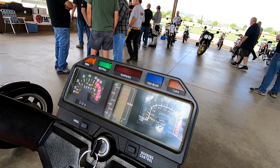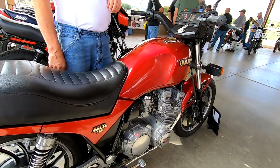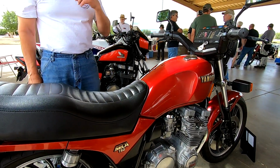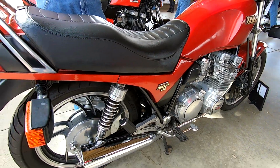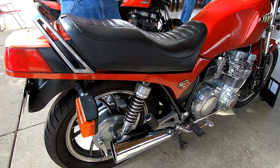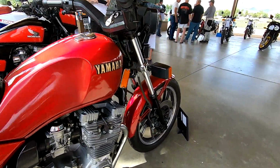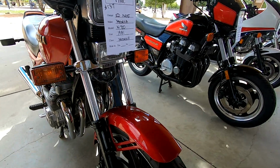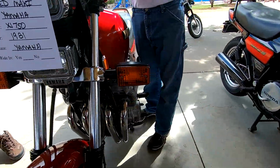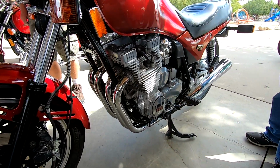Wow. Cool. That's a fancy motorcycle for 81 only. Well, actually, I think it's 80. It's all the Secas from 80 to 83, I think, right? And the last year that they produced this was 84? It's 83. 83 was the last year, but I'm not 100% sure. Yeah, that's amazing.